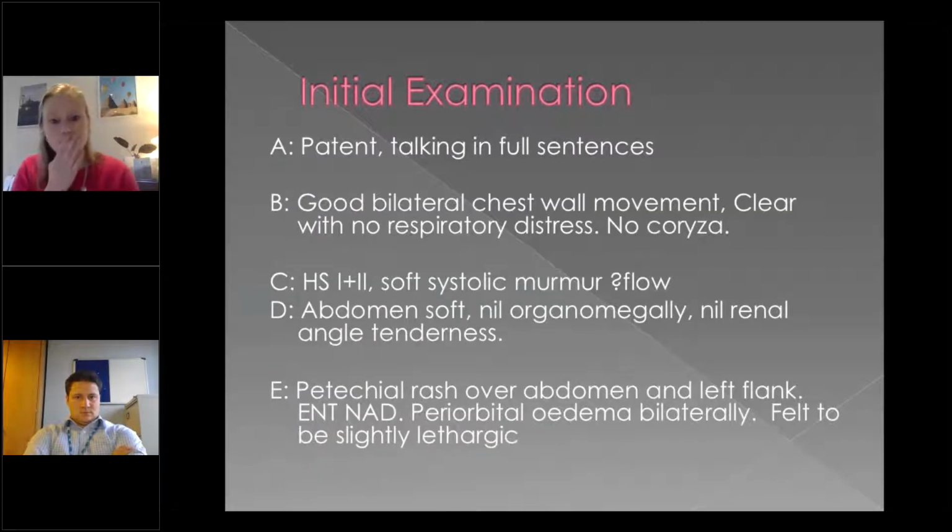Thanks, Emma. So on examination, and this is the clerking from Darrant Valley, her airway was patent and she was talking in full sentences. She had no real chest signs with no work of breathing. Heart sounds were normal, but she was found to have a soft systolic murmur, and this is documented as query flow murmur relating to her being unwell.